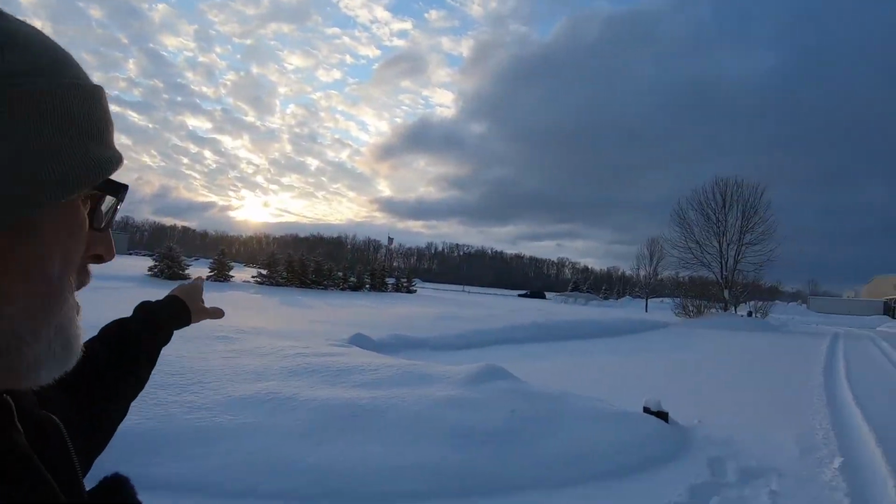But it's supposed to clear off and get down into single digits the next 3 days. And then in about 4 days from then on, it's supposed to be in the mid-30s and 40s, so that's kind of nice. A lot of this will melt. But yeah, it's a little after 7. Sun's coming up. It's not a John Denver day. Too much snow. Anyway, I'm gonna get to work.